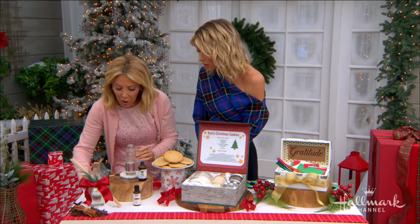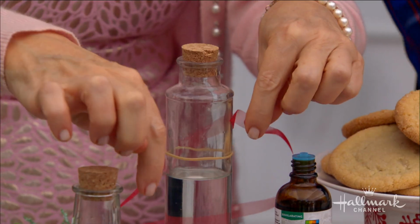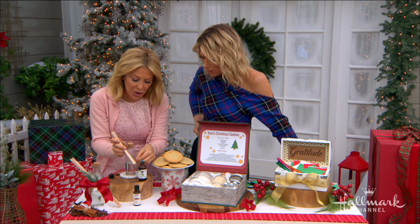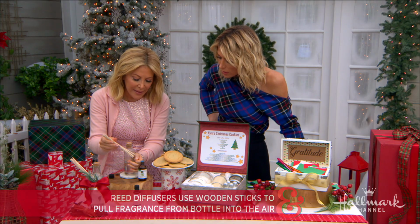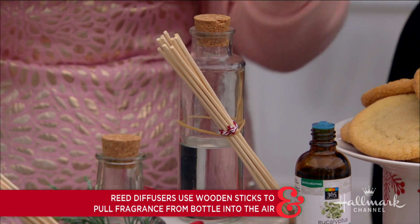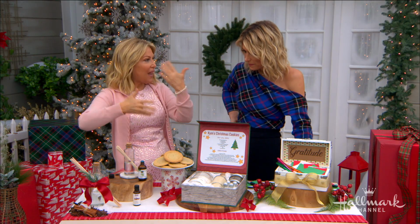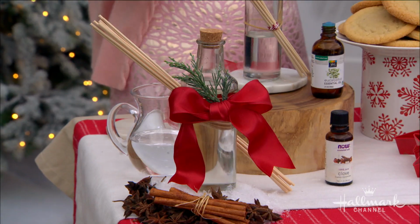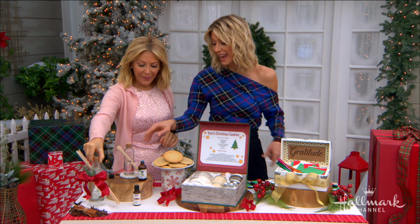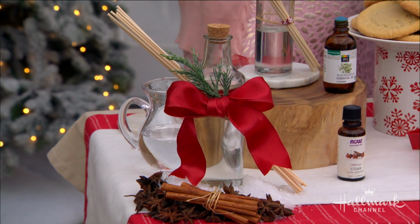Then once you're done with that, all you want to do is add your little topper. You can tie a ribbon around it like I've done on this, or a sprig of pine. And then here's the trick, ladies and gentlemen. You want to take your reeds, which you can get online or at any craft store, and just put those right in. Once a week, you just want to flip them so that you keep that great scent for the whole holiday season. Sweet. And by the way, these can be pricey if you buy them at designer stores. This is lovely. And to your point, these smell much longer than candles actually do, and to be honest with you, they're healthy. I love them, Kym.